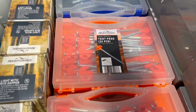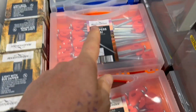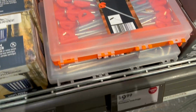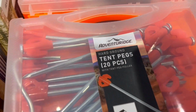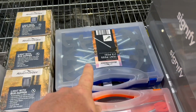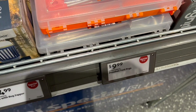Now, last time I was in the store, they only had the screw-in tent pegs. Now they've actually got the tent pegs. So they're the screw ones. These are like just plain big nails that you can hammer into the ground. So depending on where you're camping, either of these would be useful. If you want them to be stronger, definitely get the screw-in ones. Otherwise, the nail ones will be fine.